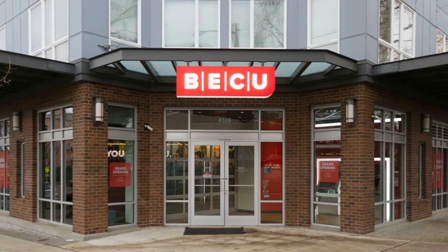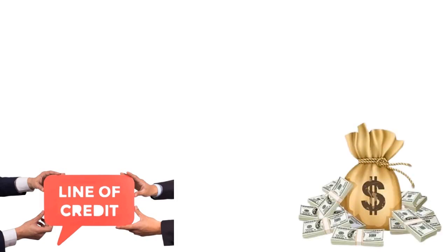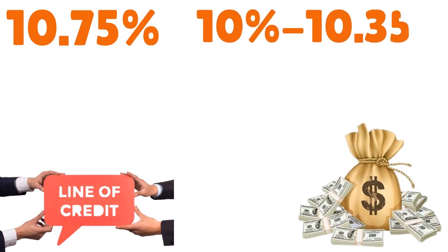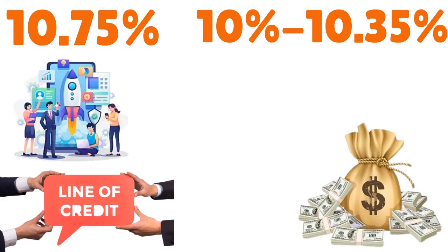And another thing is that how much BECU will give you depends on the solidity of your business, like how healthy your cash flows are, for instance. But BECU is not really that generous in terms of lines of credit, because the maximum they can give you is $100,000. So if you are getting an unsecured line of credit from $2,500 to $10,000, they'll charge you 10.75% APR. If you're getting anything between $10,000 and $100,000, they'll give you somewhere from 10% to 10.35%. And you can see the maximum they're giving you is $100,000.